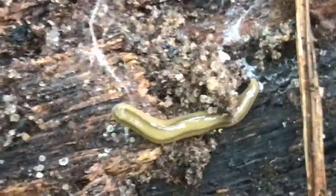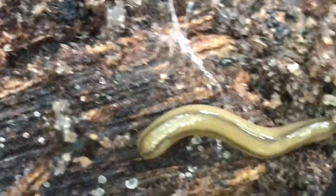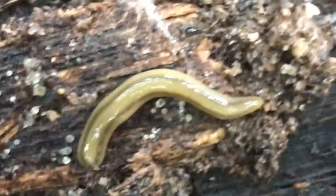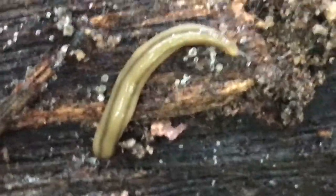Oh look! Invertebrate. Wild. Where? Right. Okay, don't touch it. I didn't touch it. Right there. That's a planaria. It's moving. Yeah, you can see how big it is compared to those little grains of sand.